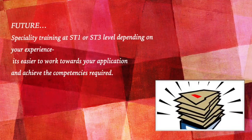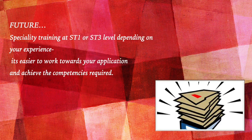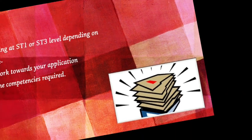Now, what does the future hold? If you're working as a trust grade SHO, it's easier, well, comparatively easier, to work towards your competencies and to prepare yourself to enter the specialty training at ST1 or ST3 level, depending on your experience.